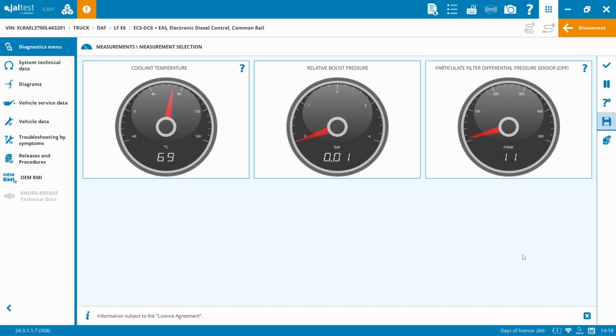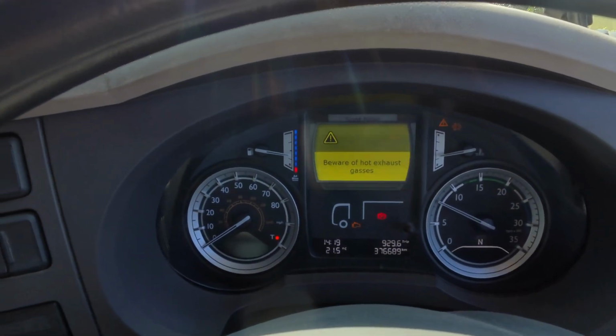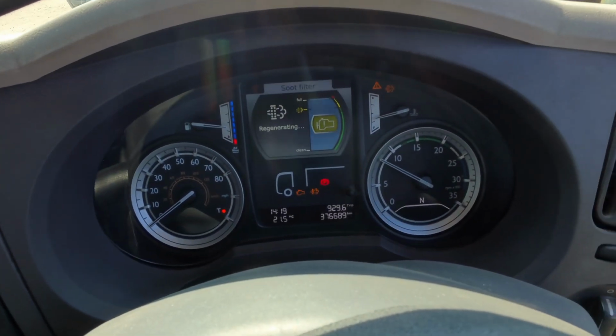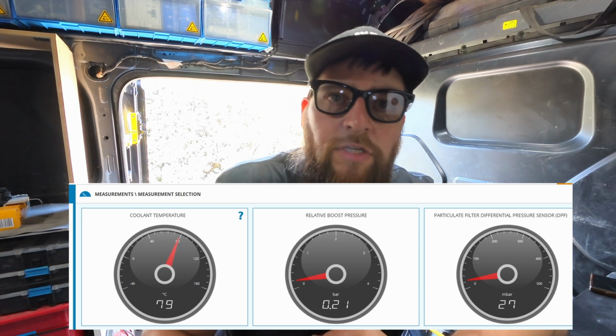So as you can see, we've got coolant temperature, relative boost pressure, and particulate filter differential pressure now. We'll press go on the old DPF button on the dash, and we'll pop back in here and see what's going on. Yes, I'm pressing the regen switch, thank you. Right, so that started regeneration. We've got 21 millibars, 22 millibars on our DPF pressure sensor, and about 0.2 bar of boost at the moment in the inlet manifold. Let's see how long this regeneration lasts. So it's just kicked us out of regeneration, as you can see.